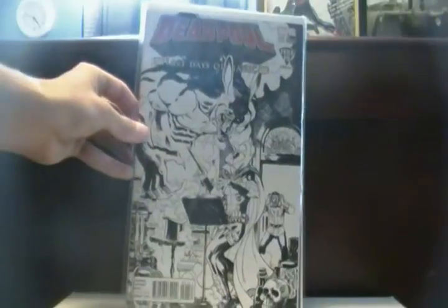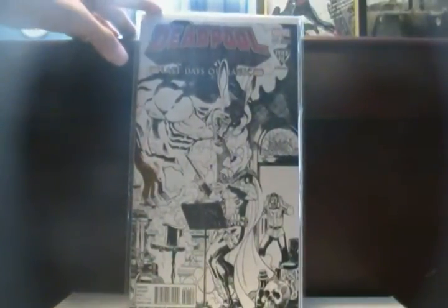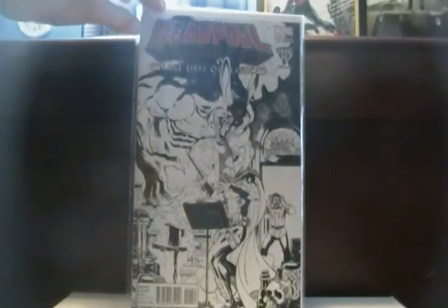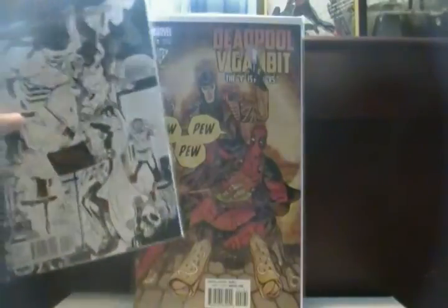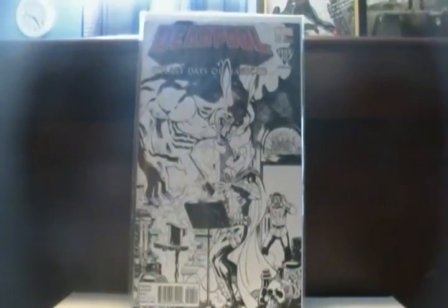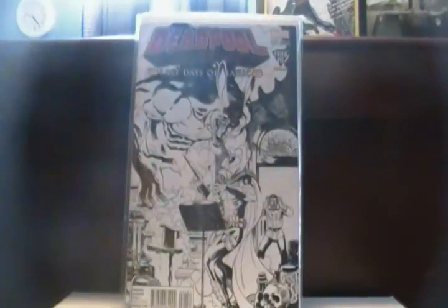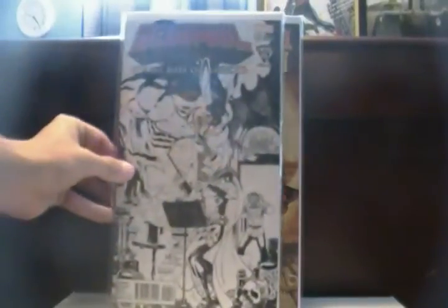Next book, Deadpool Last Days of Magic #1. This is the Riley Brown variant, I think. Pretty cool. Both the Marvel books are just Deadpool because I got really heavy into Deadpool at that time, just because I had his first appearance and everything. Deadpool Last Days of Magic #1 and Deadpool v Gambit #1.